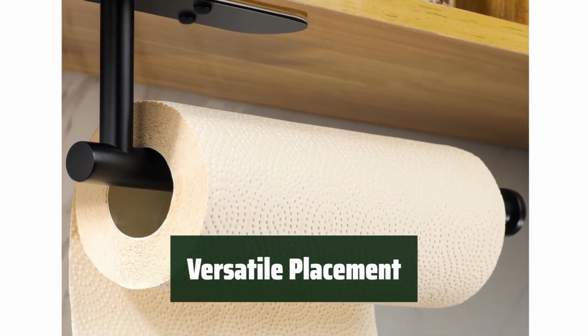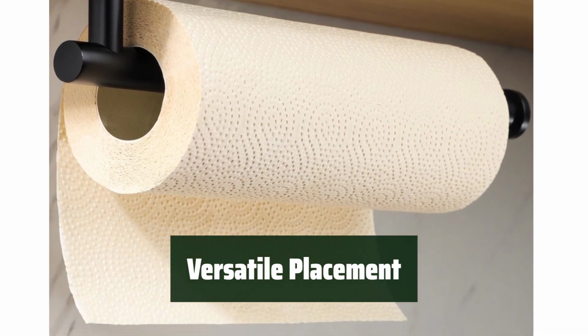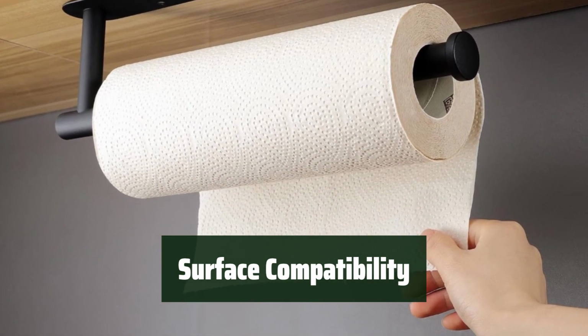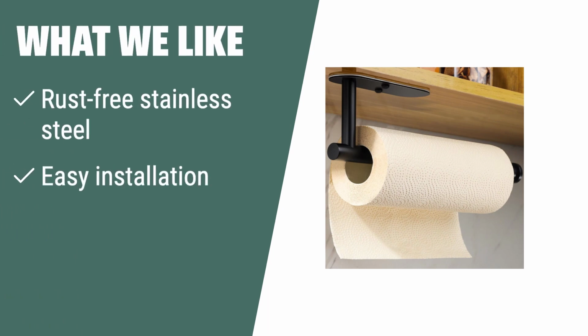Can be installed in various areas of the kitchen, such as under cabinets, cabinet doors, near the sink, and the side of the hearth. Suitable for smooth surfaces like tile, glass, and metal surfaces, ensuring a secure hold. What we like. If you are looking for a practical and easy-to-install holder with a sleek design that fits multiple areas in your kitchen, this is the holder for you.